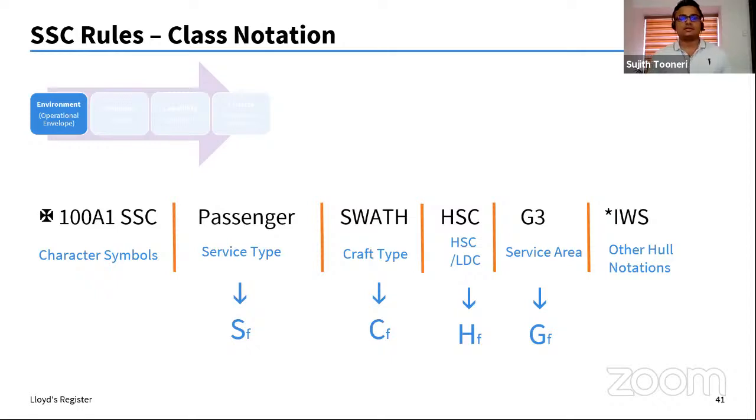The next is the craft type notation. This can be either swath, monohull or multi-hull. So this CF factor comes in, and depending on the type, that factor can be multiplied in the formula and will enhance or degrade the pressure calculations.